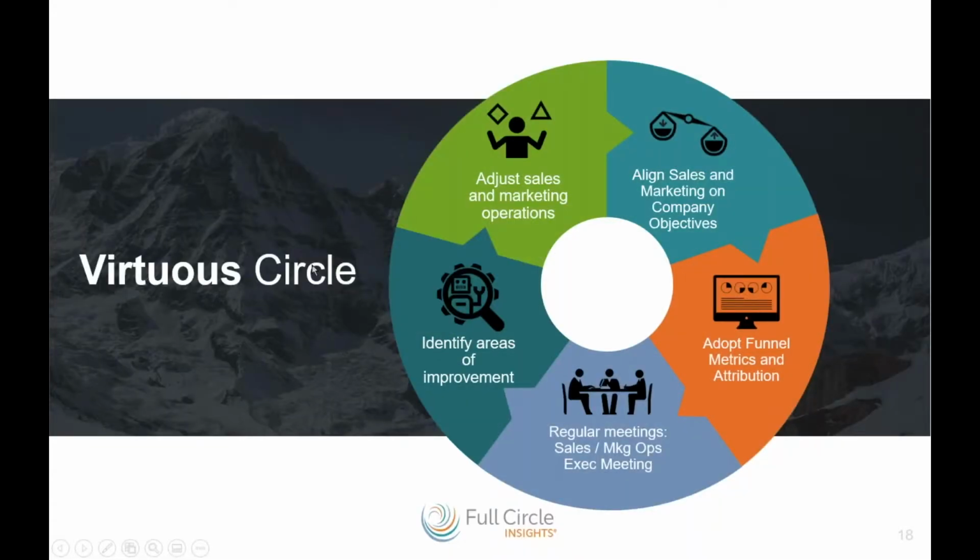So these kinds of companies, they do this virtuous circle. It's a cycle of activities. The first thing that they'll do is they'll align sales and marketing on a company objective, particularly a sales objective. The second thing that they do is adopt funnel metrics and attribution. Then the third thing they do is hold regular meetings between sales ops and marketing ops.